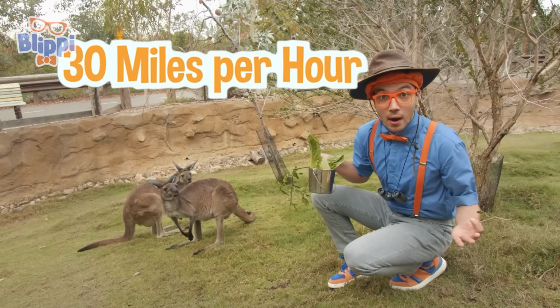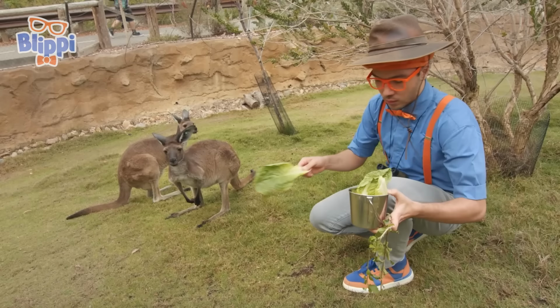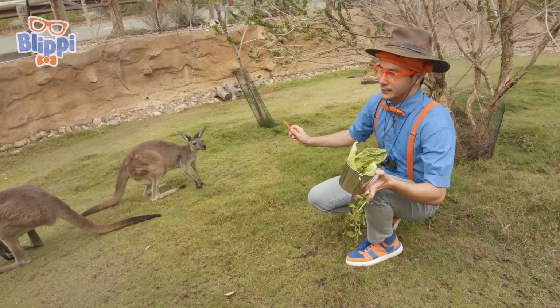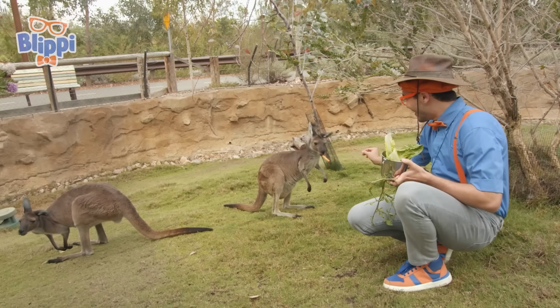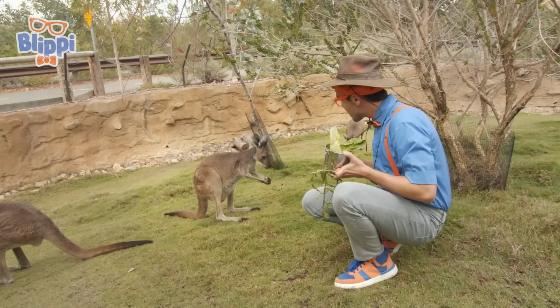Hey, maybe they want some lettuce. Whoa, yeah, or maybe, well, we don't want to get too close, because they don't like if we get too close. Hey, look, a little sweet potato. Whoa, did you see their teeth? Really good for munching on sweet potatoes. Whoa, they're so cute and cuddly.